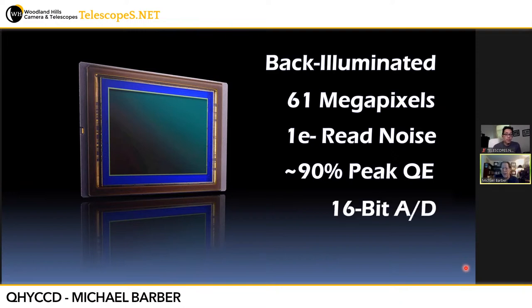16-bit A to D, real 16 bits off of the chip. All those A to Ds that were in the parallel columns, they're all 16-bit A to Ds now, not 14. And it's got low dark current.